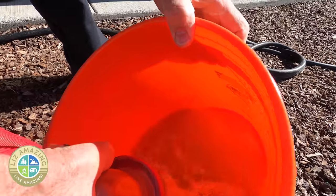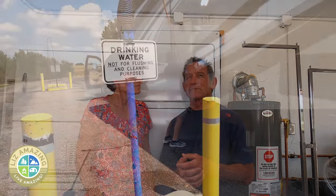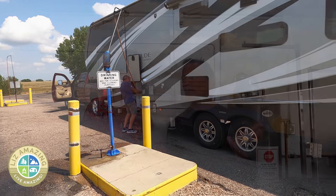I mean, you've got to consider that if you're going to do it boondocking. You have to consider how much water you're taking out of your fresh tank and putting into your gray tank. You know, we have 90-something gallons of fresh water, so we can do that and still shower and still go a few days. I mean, we don't boondock a lot. We're not big boondockers.